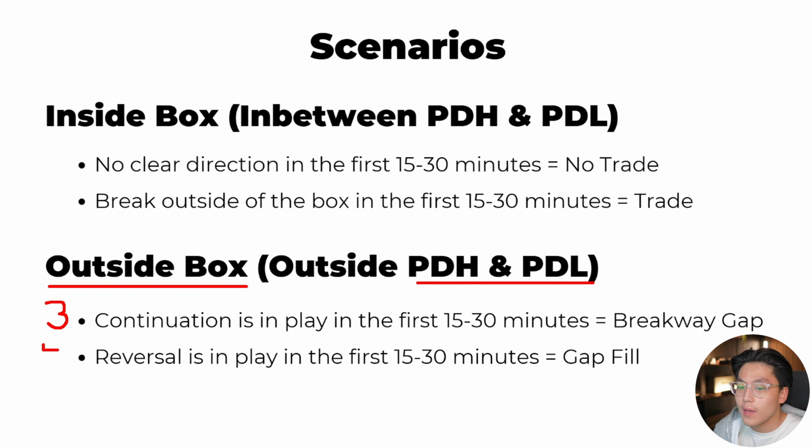Number 4, what we have is a potential reversal in play. So if we're outside the box, there's always a potential that it rejects the top of the box and we come back inside the box. So in this case, a reversal is also in play within the first 15 to 30 minutes. So we can be looking for what's called the gap fill. So in this case, when we're outside the box, generally speaking, we can be looking for trading opportunities within the first 15 to 30 minutes of market open.